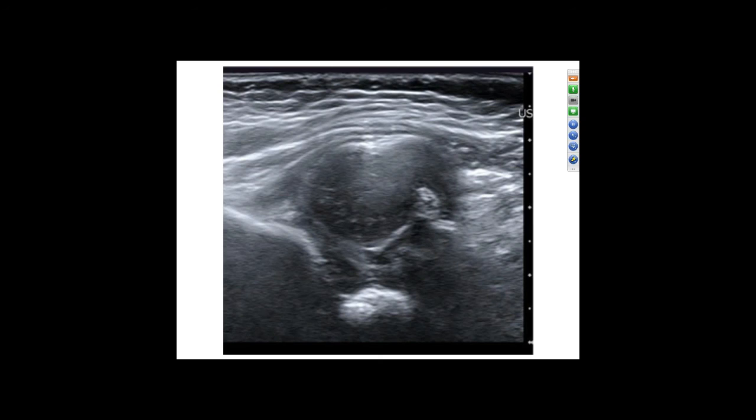Hattori had followed kids to maturity that he'd done closed reductions on. 85% of them required additional surgery, but he only kept them in a cast for a month. So maybe if you take a younger child like this, attempt a closed reduction. This is one I would attempt a closed reduction on, look at an arthrogram, and if it looks really good, I'd put them in a cast and keep them there for quite a while.